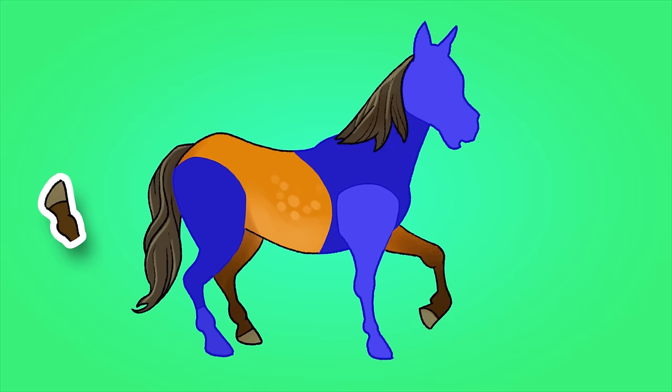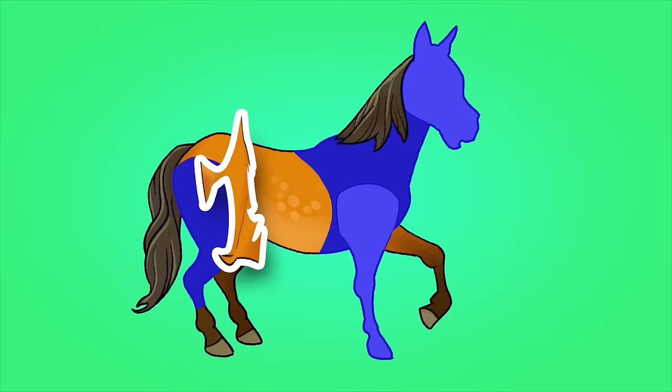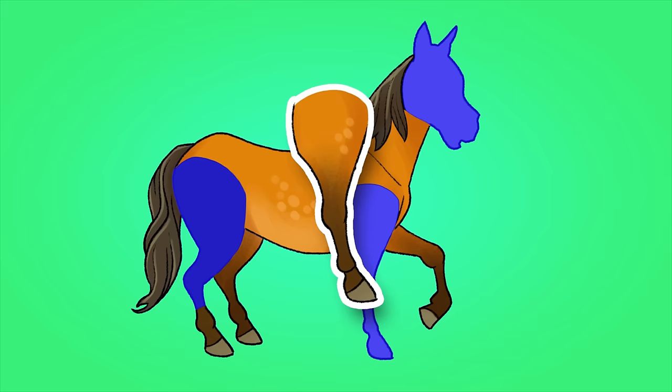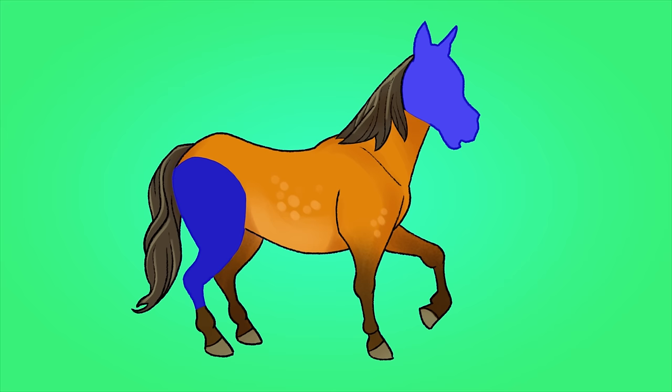Oh, that looks like a foot. Oh yes, I believe feet like these are called hooves. Now where will this piece fit? Oh, it's its chest. And what could this be? Oh, another leg. Hey, this animal looks really pretty. Oh, this must be its hind leg then. Yep. Okay, so this animal is brown, with a beautiful curly tail and long legs with hooves for feet.